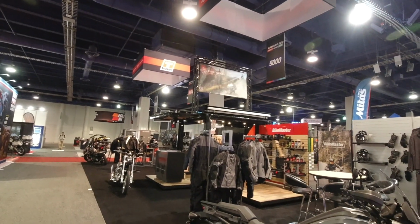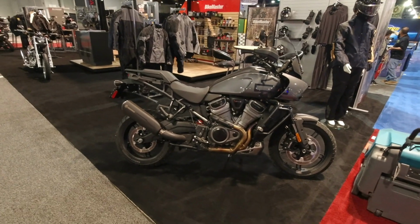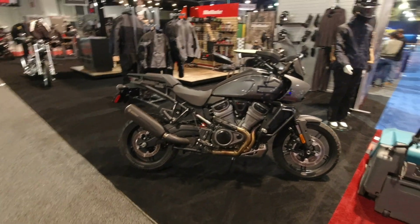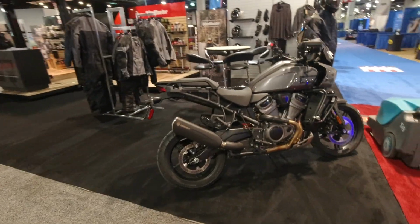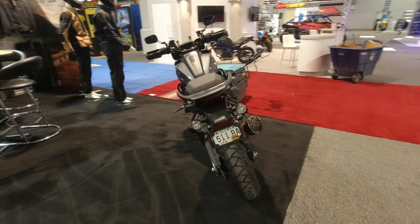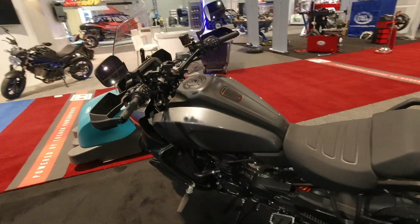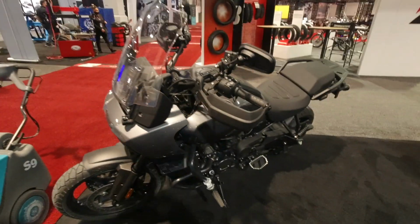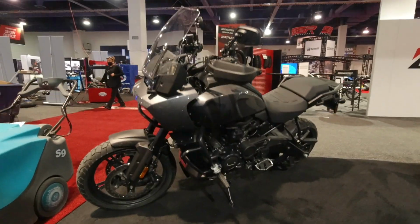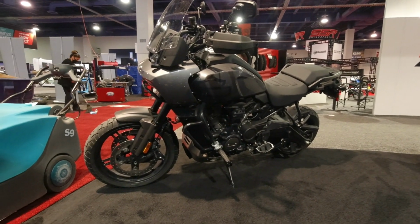I'm here at the First Gear booth and I spotted this Harley Davidson. That's kind of cool that Harley Davidson is branching out into the adventure bike world. I don't know anything about this bike, but it just caught my eye because it's different. You know, Harley's known for being a street bike, but now they have this off-road capable Harley.